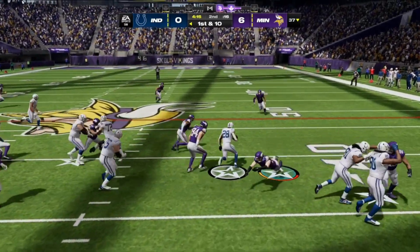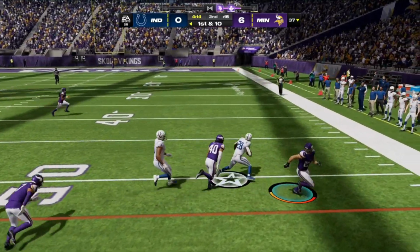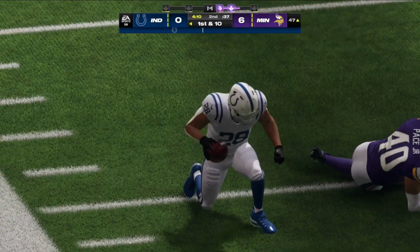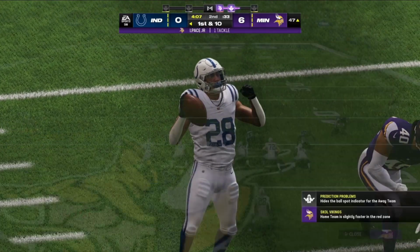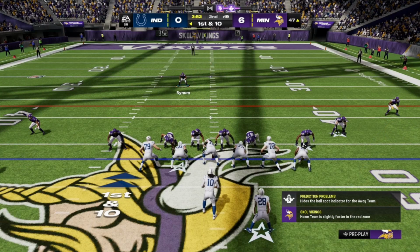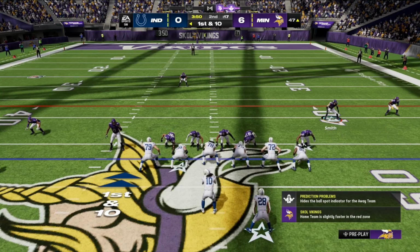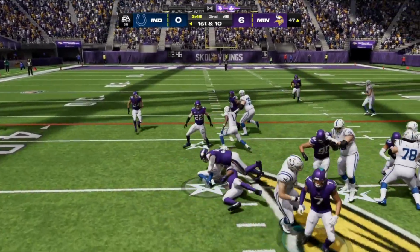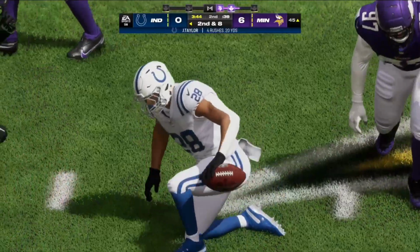To the right side, this is Taylor. And some nifty running here as he'll take this across midfield and down to the 47. So on the other side of the field now, it's first and 10 as they've got things rolling on this drive. They go to the ground again with Taylor, and he can only manage to get a couple.